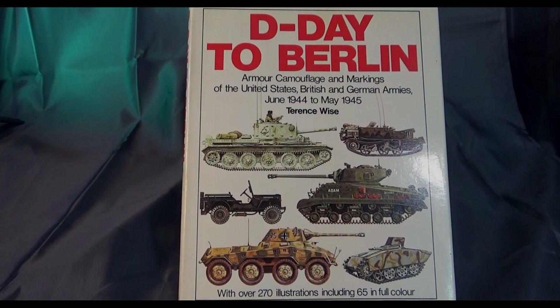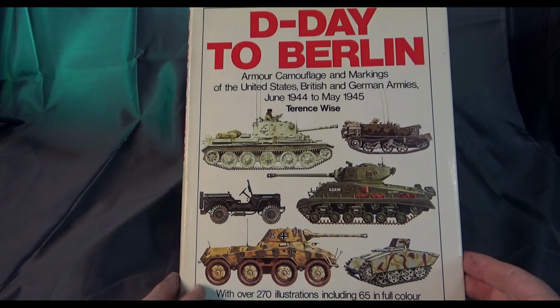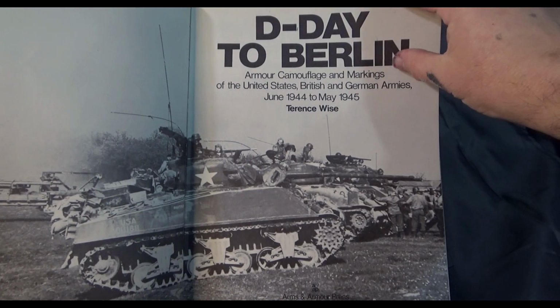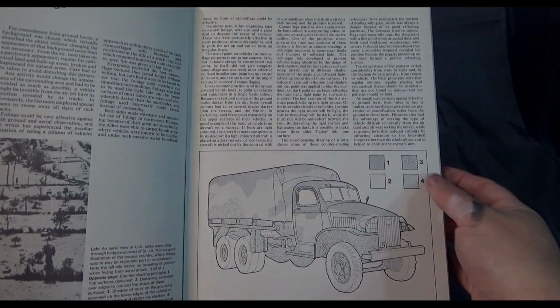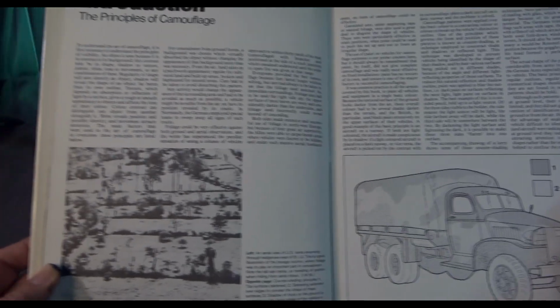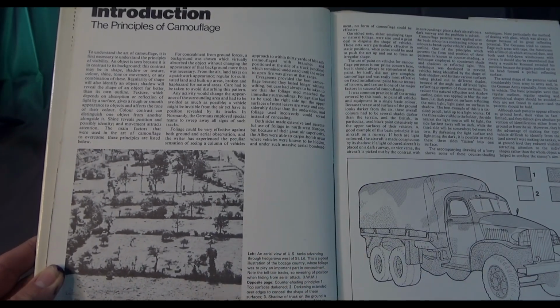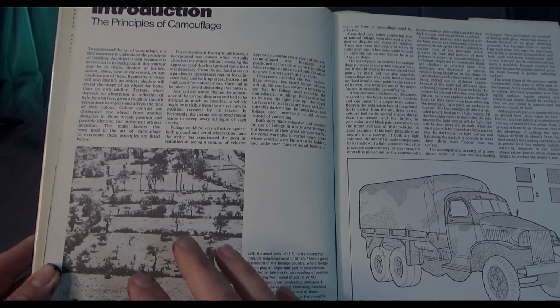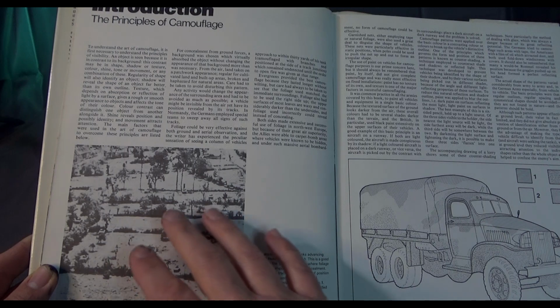D-Day to Berlin then. Terence Wise needs no introduction, I'm sure. And as I said, this is very much the same format as Panzer Colours and starts with a very nice introduction to the principles of camouflage, particularly of course as they relate to this theatre, because in Normandy, we had the bocage, we had hedgerows, a lot of vegetation, so the colour schemes reflect that.